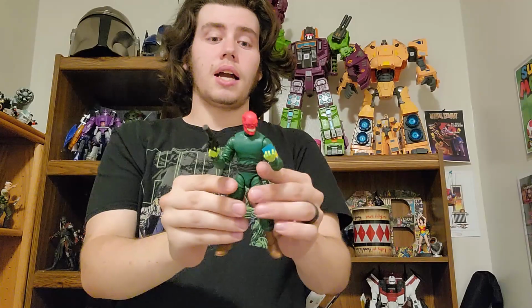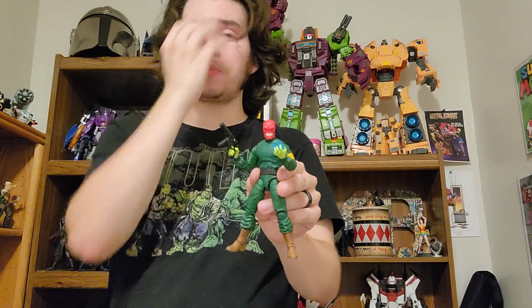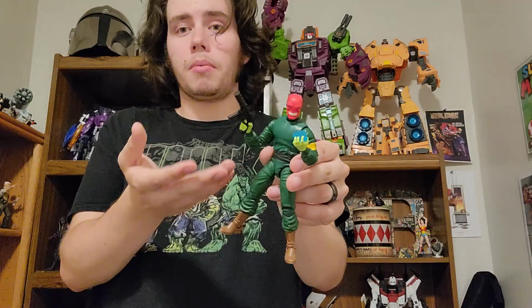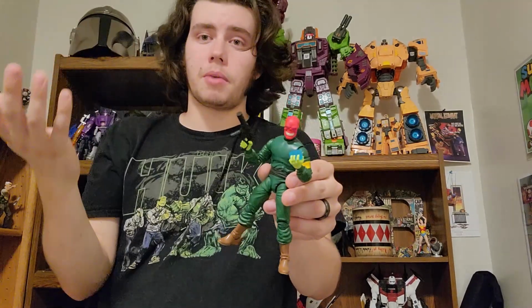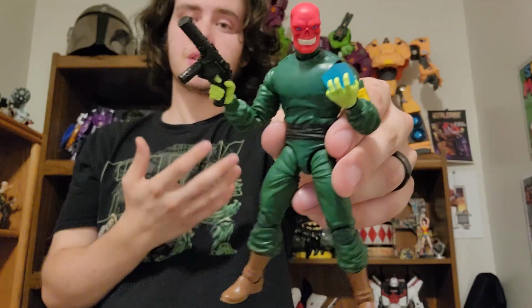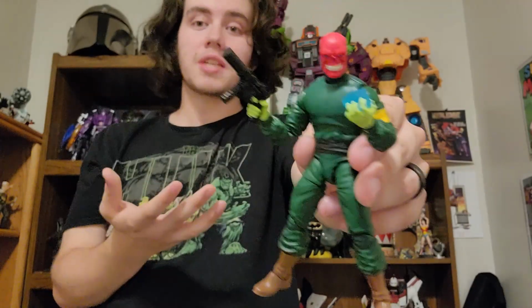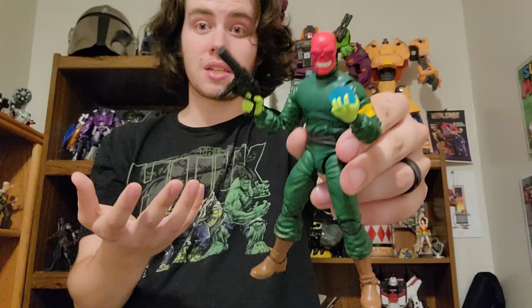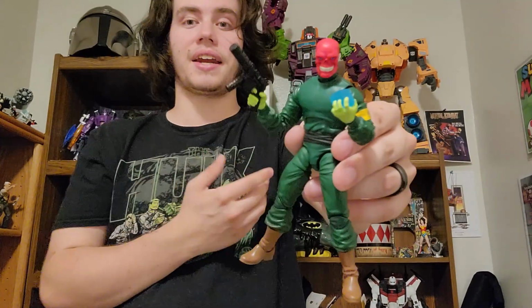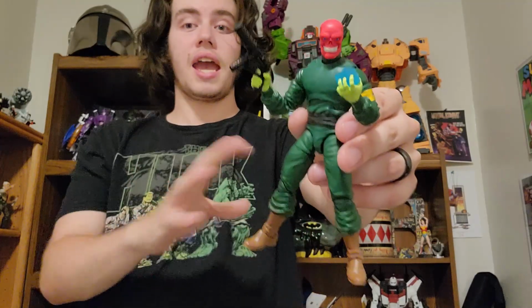Now, like I said, I did not expect to like this guy that much because I'm not a huge Captain America and surrounding characters fan, but I have to give it to the Red Skull as being probably one of my favorite parts of the Captain America mythos. And when I got this figure, I fell in love. This guy is so awesome. It makes me want to go out and read some Red Skull stuff because I freaking love this guy. I cannot get enough of Red Skull and of this body mold, like we're going to see here in a second.